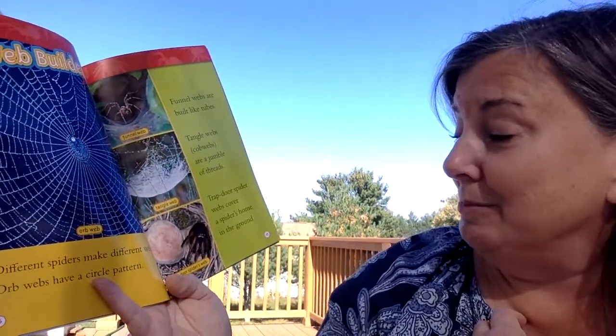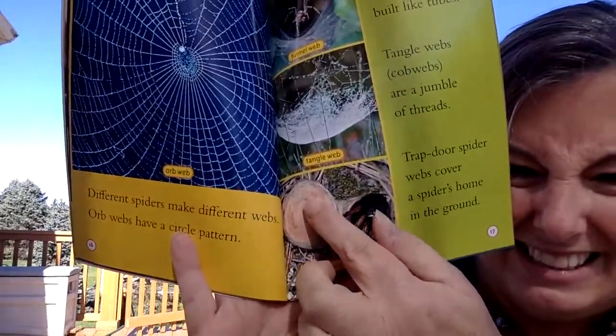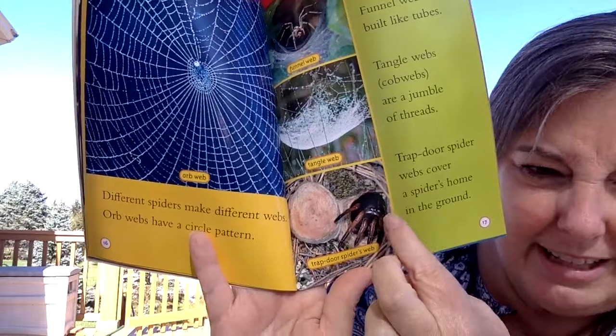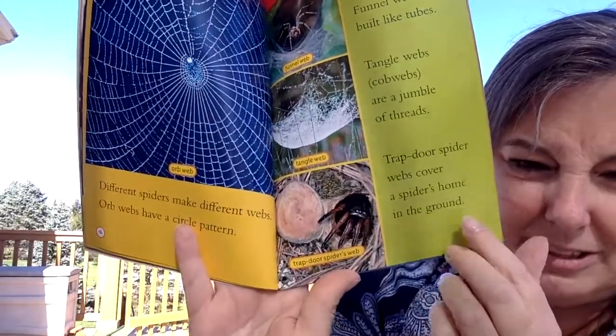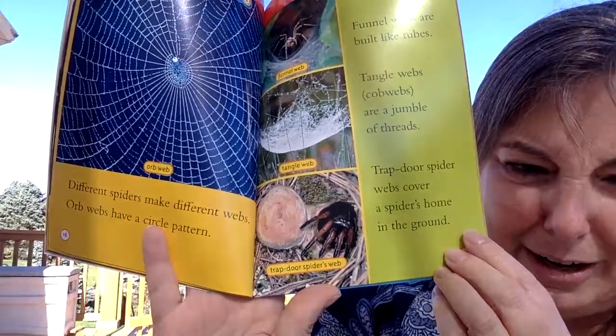Trapdoor spider webs cover a spider's home in the ground. Trapdoor spider web, see? See the little door? The spider pulls it down on top and then it jumps out and surprises its prey. I think trapdoor spiders are pretty cool.